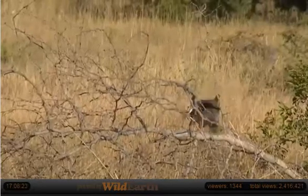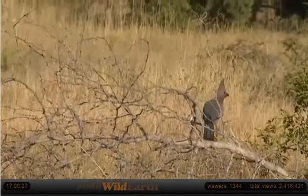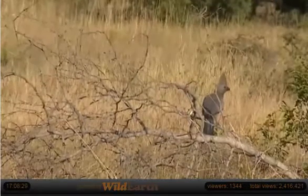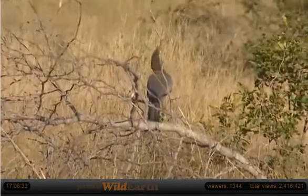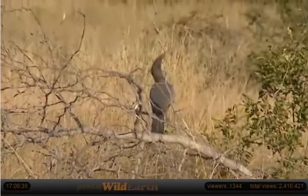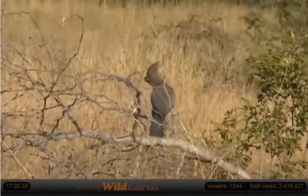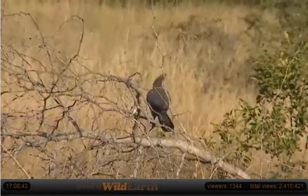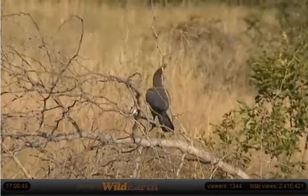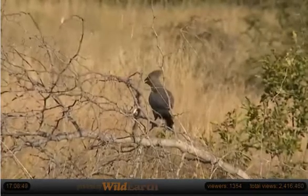And lucky to have it on such an uncluttered branch in terms of leaves. And there we can see it panting again. They eat mainly fruits and berries, so I'm not sure what it's doing sitting in the sun.